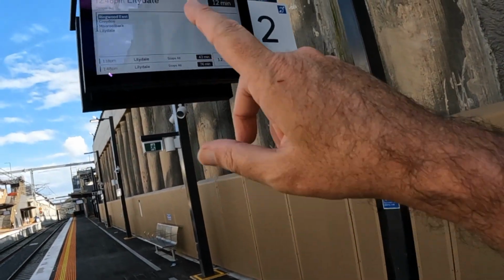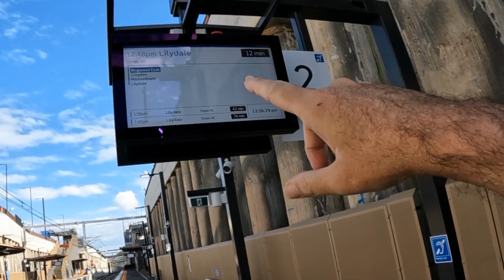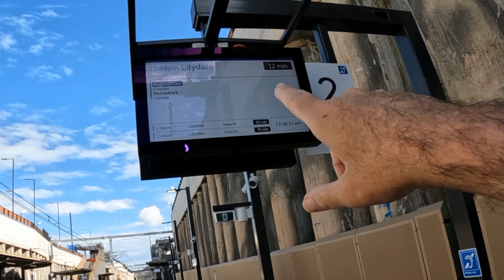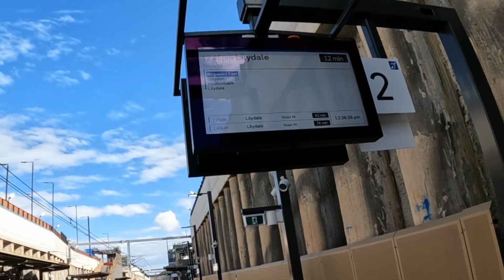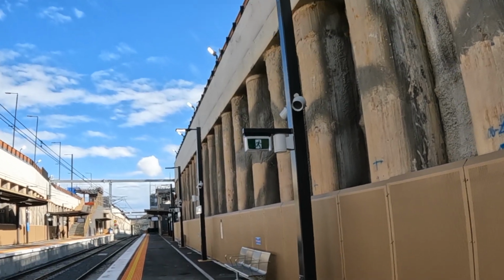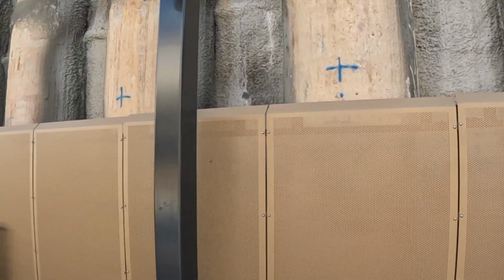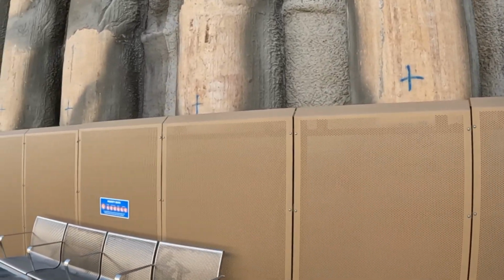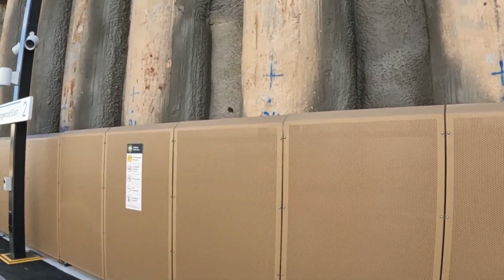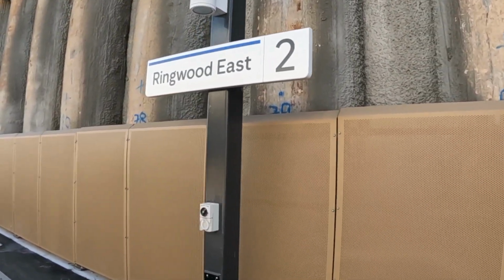And that's the advertising for the next train in about 12 minutes. So hopefully we'll stick around for that, for the train to come in. That's the Lilydale one. And as you can tell, Croydon's the next stop after this. And we're going to have a look at Croydon Station. I'm not really expecting anything too fancy there either, because it just opened this week on the 12th of August. So I'm not expecting a great deal.